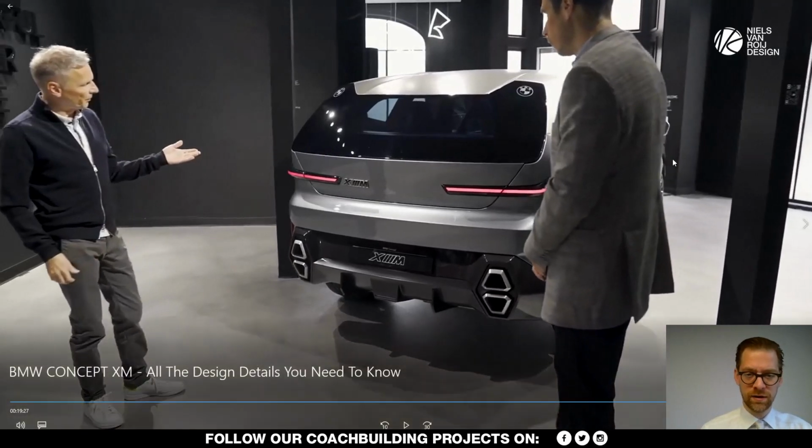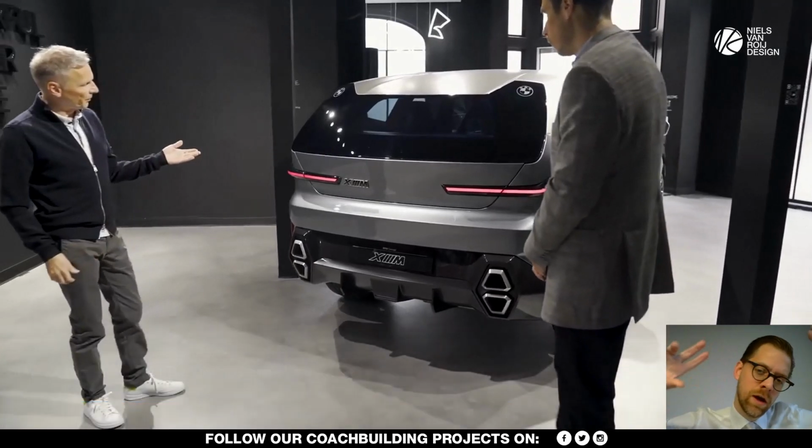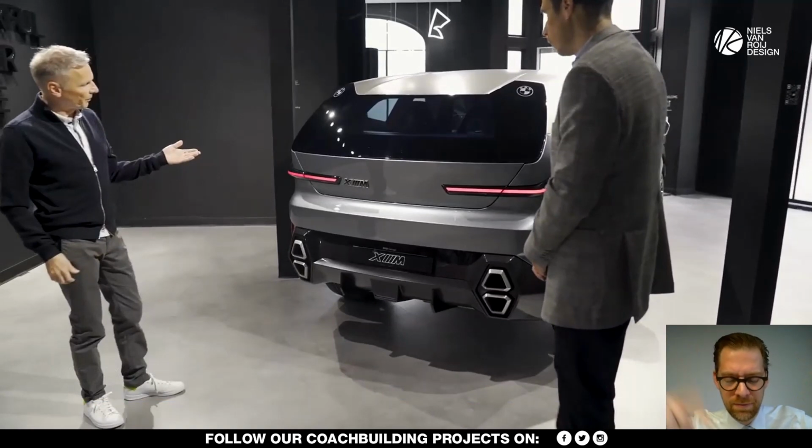In addition to that, it looks absolutely hideous because, like I mentioned in the exterior video, the proportions are completely off. It's way too heavy on top. It has a horrible stance. The details are tacky. These two stacked exhausts, I mean, come on, BMW.